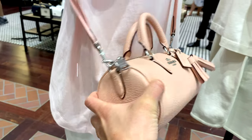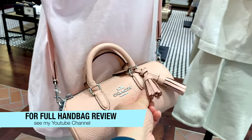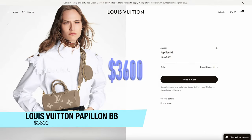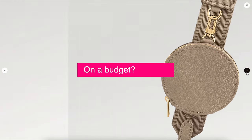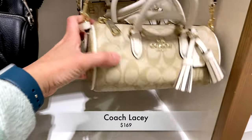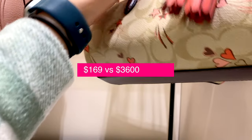I did a separate video reviewing this particular handbag and I compared it to the Louis Vuitton Papillon BB that's priced at $3,600. So if you're interested in this Louis Vuitton handbag, but you're a little bit on a budget and you just want to try out if this is a style handbag for you, I think the Coach version is a great option to consider given the huge price difference of $169 versus $3,600.